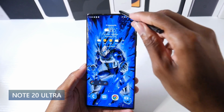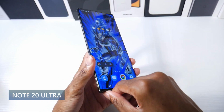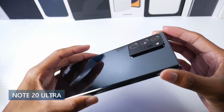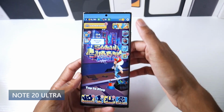Check out my Note 20 Ultra versus S23 Ultra comparison. And you got the big display, 6.9-inch Dynamic AMOLED, 120 hertz, HDR10+, 1440p, 496 PPI, big beautiful boxy display. But the only thing is you can only use 120 hertz at full HD, so just do note that.